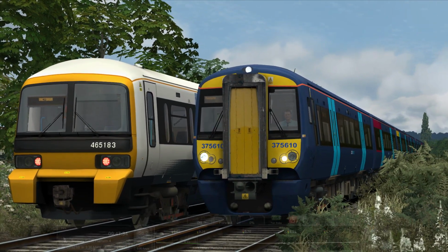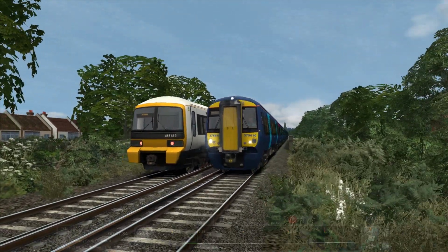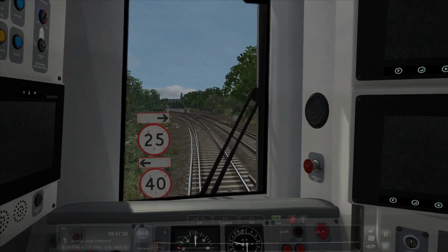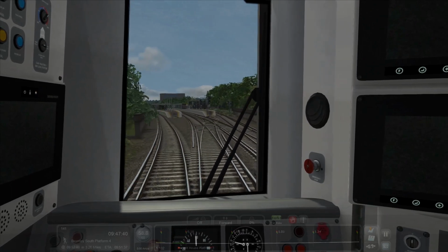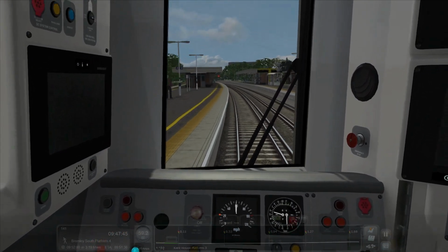Right, how about that for a little cheeky screenshot? There we go, get some foliage in there. Lovely stuff. Lovely. Right, I'm going to pass through Kent House. It's very nice. Welcome to Kent House. This is the end of the South London network, and now we're going on to tracks unknown.